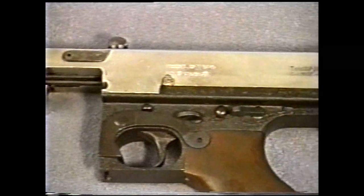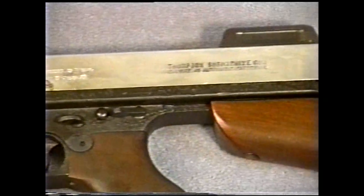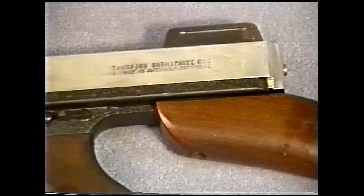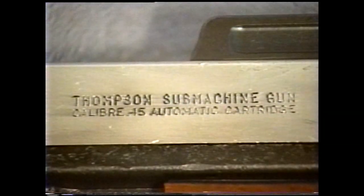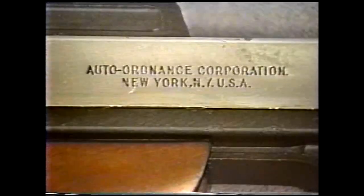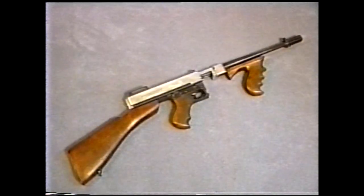According to correspondence from Savage Arms Company, only 40 tool room models were made up. The lightweight receiver, however, wouldn't stand up to continued firing, and virtually all were scrapped. This gun is one of only 3 known to exist today. Other than the color and type of metal, the gun was made exactly like a Model 1928 Savage commercial gun.